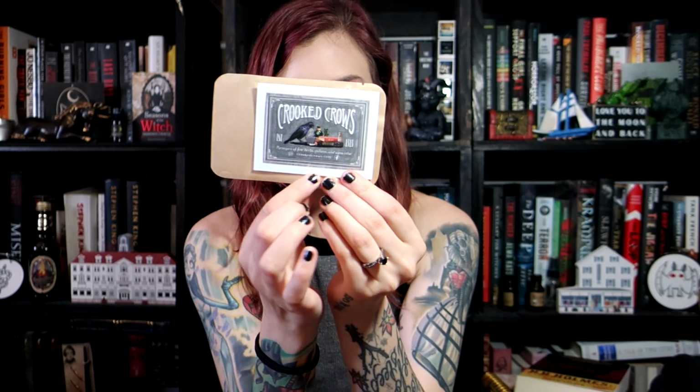And let's take a moment to appreciate this logo. I love this, and this tea does seem to be exclusive to Night Worms, but this is such a great logo. It's really sturdy too. I feel like this might be a sticker actually. Yeah, I think this is a sticker. This is awesome. It's a great logo.